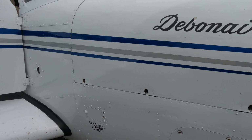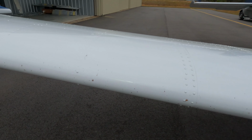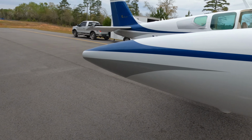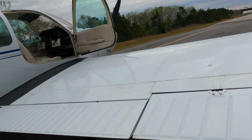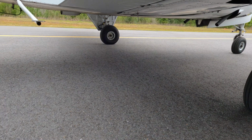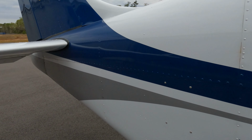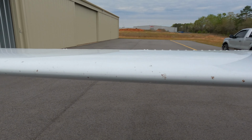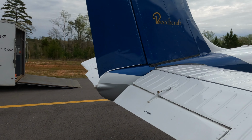It's called a Debonair, and as you can see, it could use some love. It could definitely use some TLC. And very excited to work on it, especially since it's never been touched before, never been done. And besides just trying to keep it clean on their own, which is a lot different from having it done and having that exquisite touch.